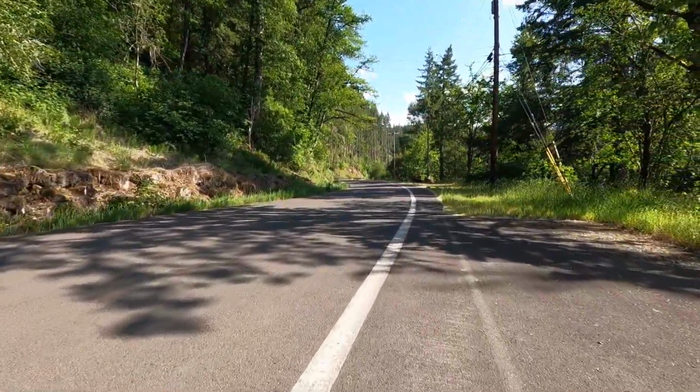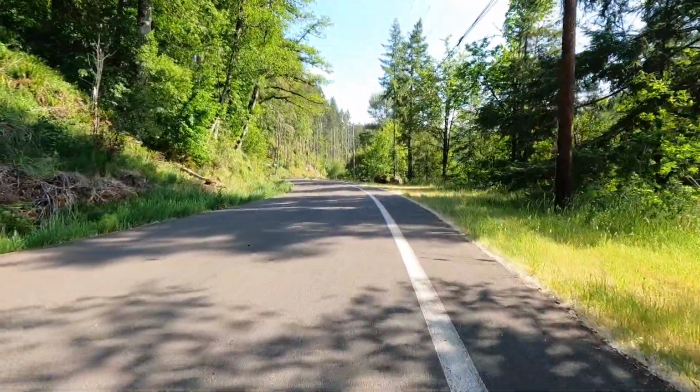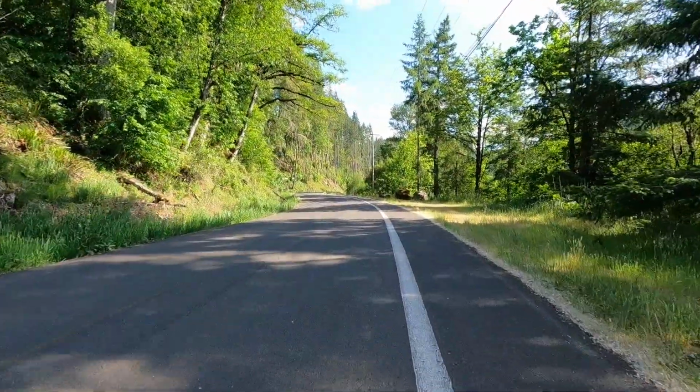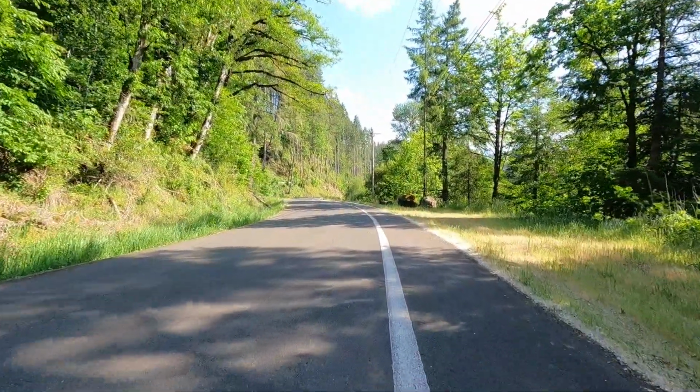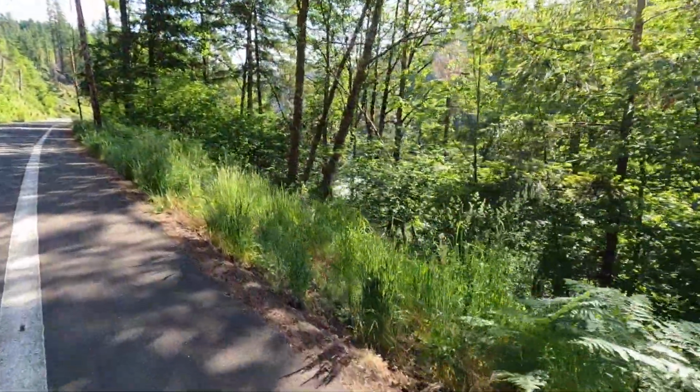There are very occasionally vehicles from Portland General Electric, like maintenance and stuff, that drive on this road, but it is gate access only, so there's not just a bunch of random people driving down here typically. You hear lots of water down there.